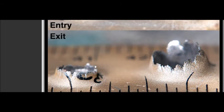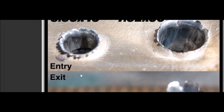This is what the exit looks like. As you can see, you don't see that mushrooming effect. It's more of a straight up, like you're looking down into the mouth of a volcano. But what we're mostly interested in is this mushrooming effect that you can see here, this curling back of the metal and this protrusion that's coming up on entry.